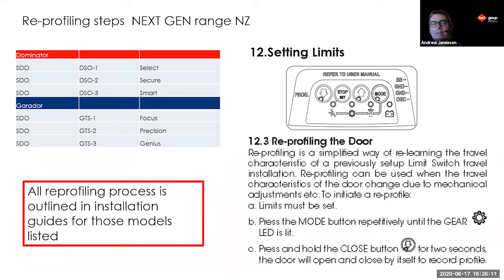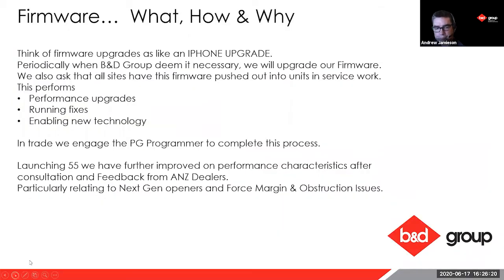So this has started a bit of an understanding of what we're doing behind the scenes, but it all ties into one thing, and that one thing is firmware. Okay, so this is the reality screen for us all.